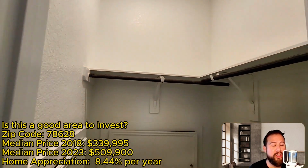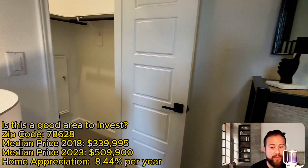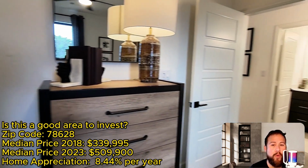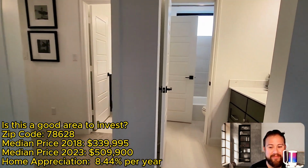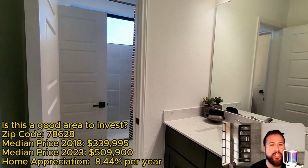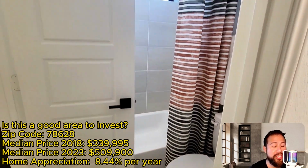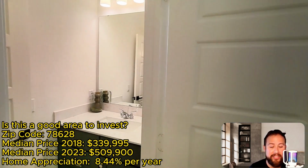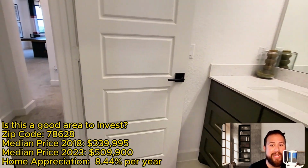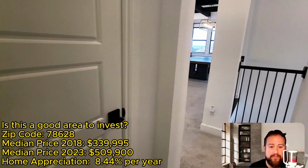We were looking at $339,000. Fast forward to 2023, median price of a home, $509,000. That's an 8.44% year-over-year appreciation in your home value. Now, that's not to say that's what future home appreciation is going to look like, but it gives you a good idea, looking at the past trends, to see how much this area has grown.